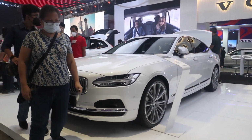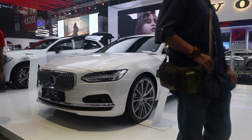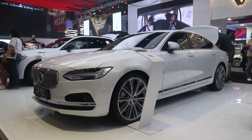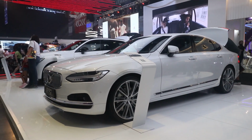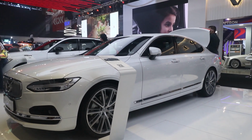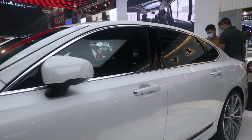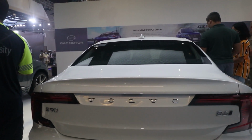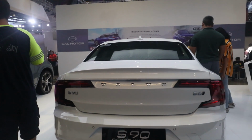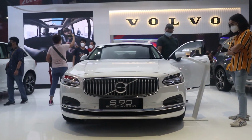From Geely, let's go to their sister company, Volvo. So this is the Volvo S90 Hybrid. It's definitely a looker. In terms of pricing, this competes with the 5 Series, but in terms of size, this is closer to the 7 Series. Volvos are known for safety, and this one is equipped with plenty of active and passive safety features. It has collision avoidance, automatic braking, steering assist, and a 360 collision avoidance system. This will sell for less than 5 million pesos, which is not bad considering that this is a full-size luxury sedan that's also a hybrid.